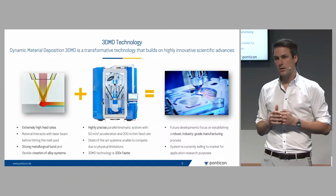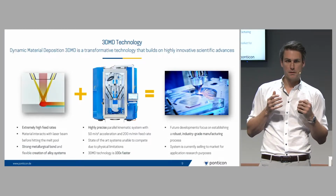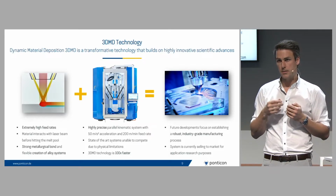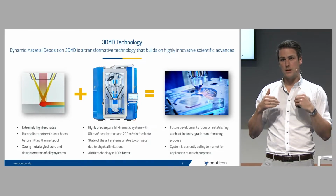At ponticon, we've developed a technology that we refer to as dynamic material deposition. Essentially, it's a DED process: we're feeding metal powder through a nozzle, which we then melt by means of laser radiation. The trick is that we melt the powder while it's still in flight. I think it's nicely shown on the image on the left-hand side. The powder interacts with the laser beam while still approaching the part that we are either 3D printing or coating, and then arrives on the substrate in an already molten state.